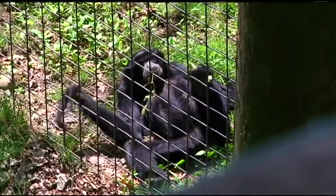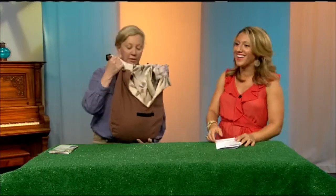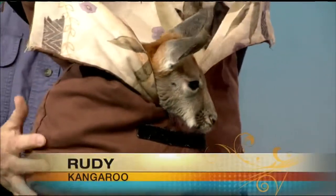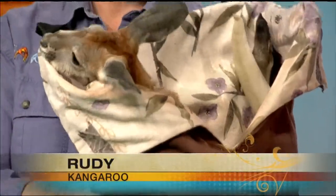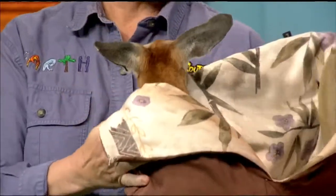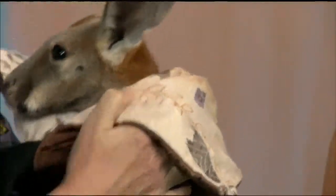Let's introduce one of the animals you brought today. This is Rudy. This is Rudy Roo. Rudy is a giant red kangaroo, although he's not so giant, is he? No, he's quite cute. He's small now, and he's very curious about what's going on. He's a male, so he could reach a height of almost 7 feet. He's going to be a really large kangaroo. The females happen to be much smaller.